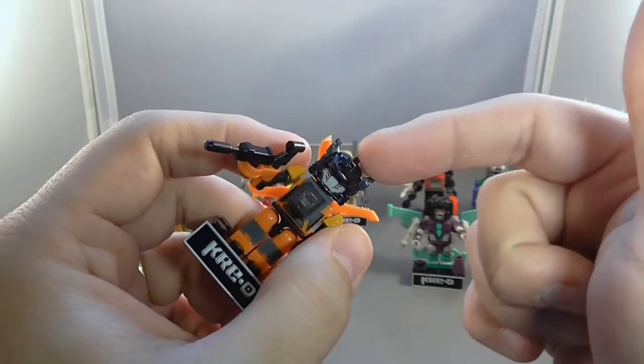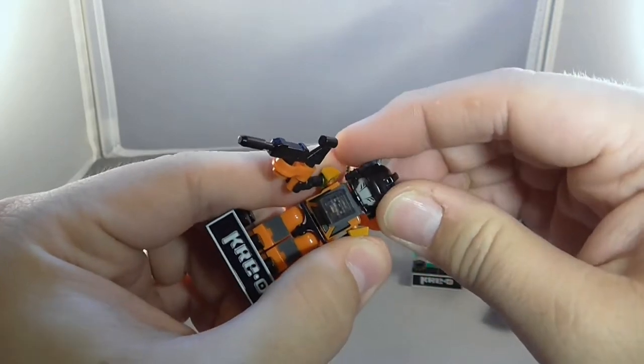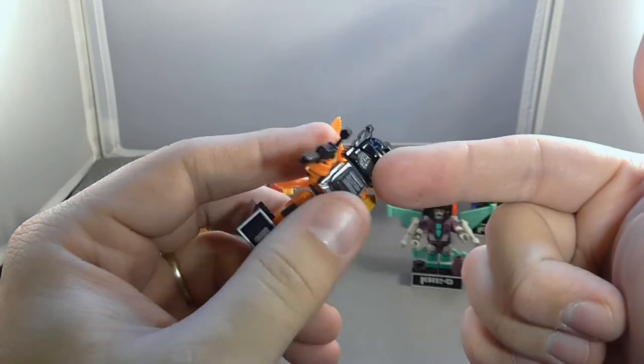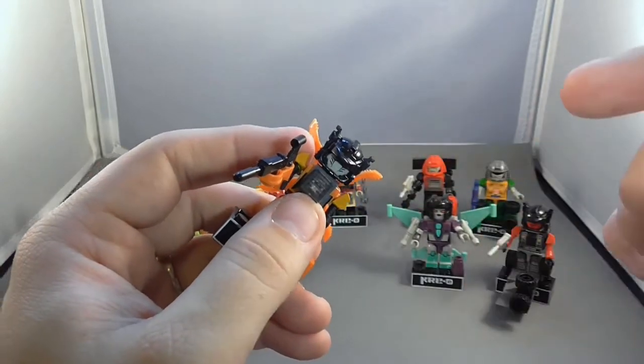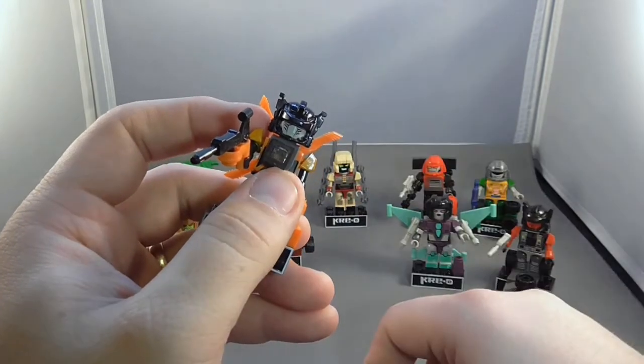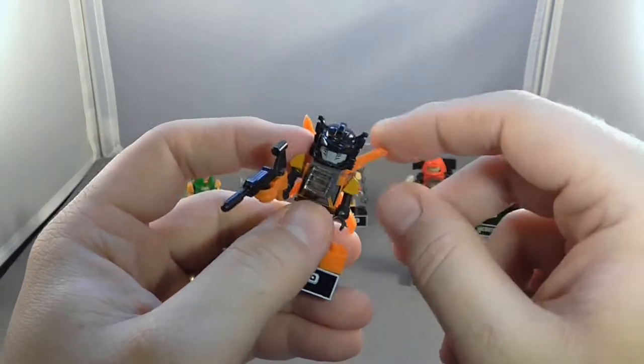But the problem is with these helmets and these little heads, once you get the helmet on that head, it is almost impossible to get that helmet off without taking the head off, unless you've got fingernails and a half hour of time to dig and scratch at it. Otherwise, his eyes are basically just going to be covered up by this helmet forever. And that kind of sucks.